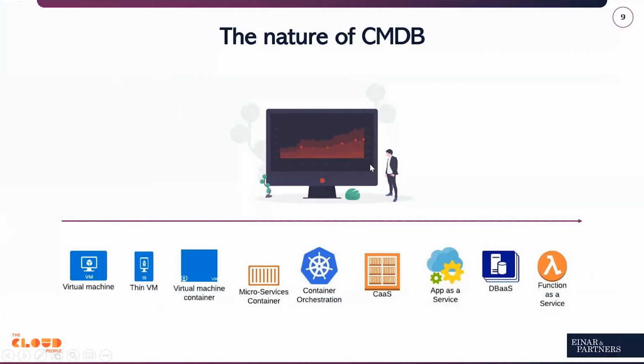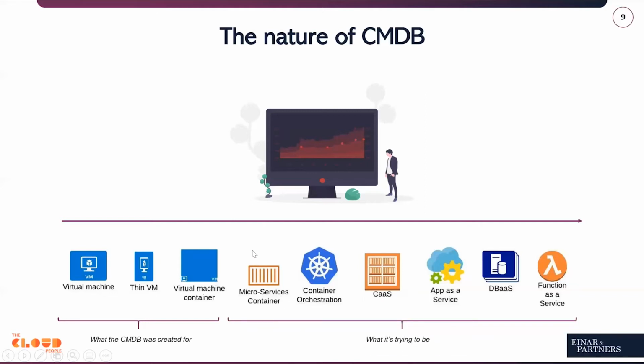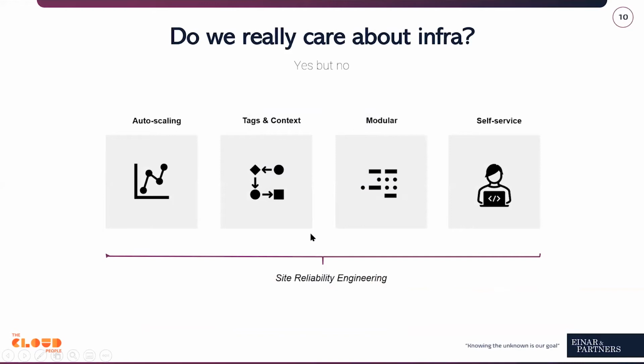So the fundamental issue is that originally the CMDB was created for a world which existed 10, 15 years ago. Meanwhile, what we're seeing is that people try to fit this new world into the concept of a CMDB, and that's where the friction gets created, because there are so many dependencies.